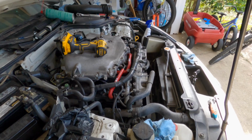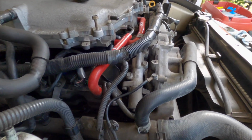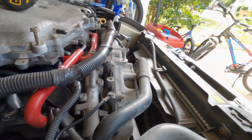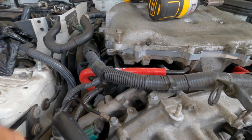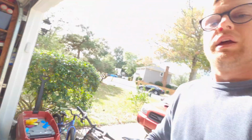All right, just to give you guys a quick little rundown of what I'm going to be doing as far as the spark test goes. I'm going to pull the whole ignition coil out, spark plug as well, and then what I'm going to do is ground the spark plug out, or basically just touch it to a solid ground point, a bolt, something that goes down to the chassis or anywhere really on the motor that's got a bolt. Then I'm going to turn the car over, and then I should see a spark. That's one way to do it.